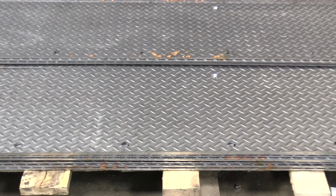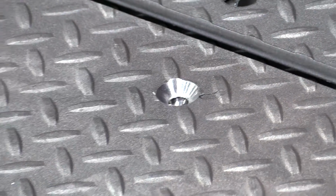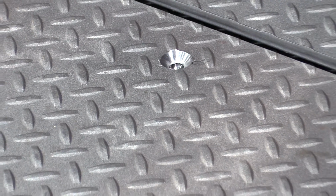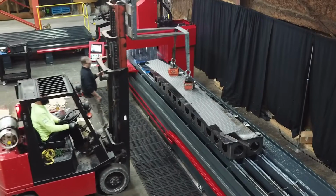The training has been awesome. They've been extremely helpful. They helped us design our risers. They set up our tools a lot better. And again, we cut that time down from originally 40 minutes down to about a 5-minute cut. It's pretty impressive. These guys have been awesome to work with.